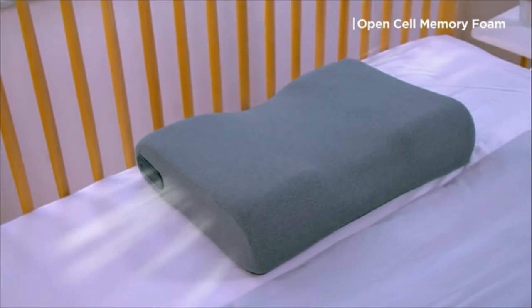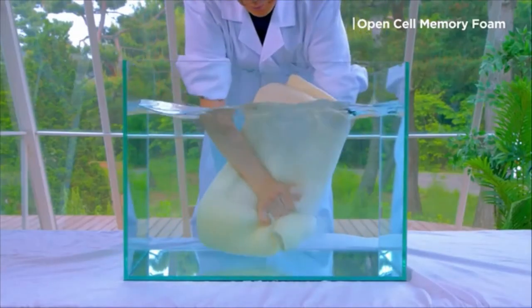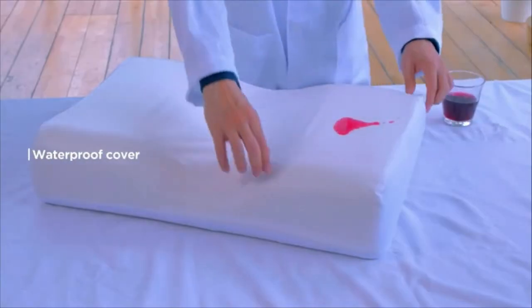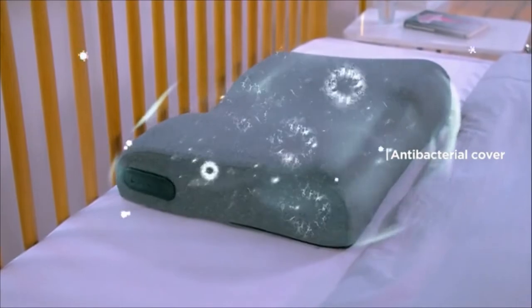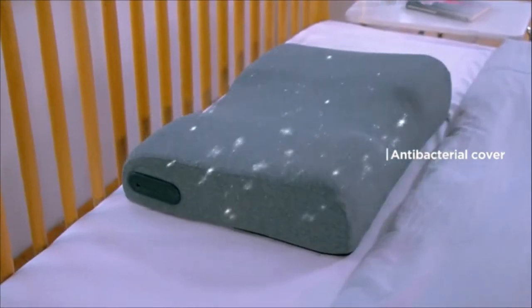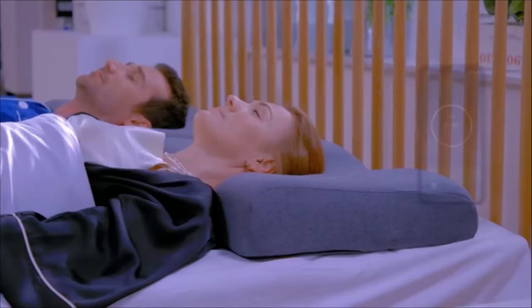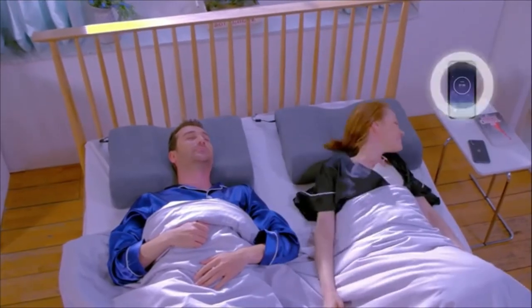ZEREMA's open cell memory foam keeps your pillow properly ventilated, ensuring you stay cool and refreshed throughout the night. The cover is also waterproof, so that you can keep it fresh every single night. And antibacterial, in order to eliminate the risk of germs coming in contact with your skin. It even has a built-in alarm to gently wake you up, so that you can start your day refreshed and energized.